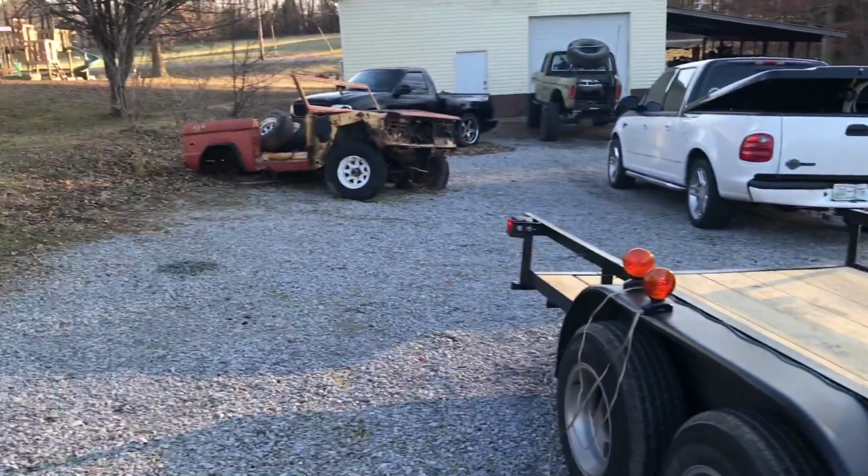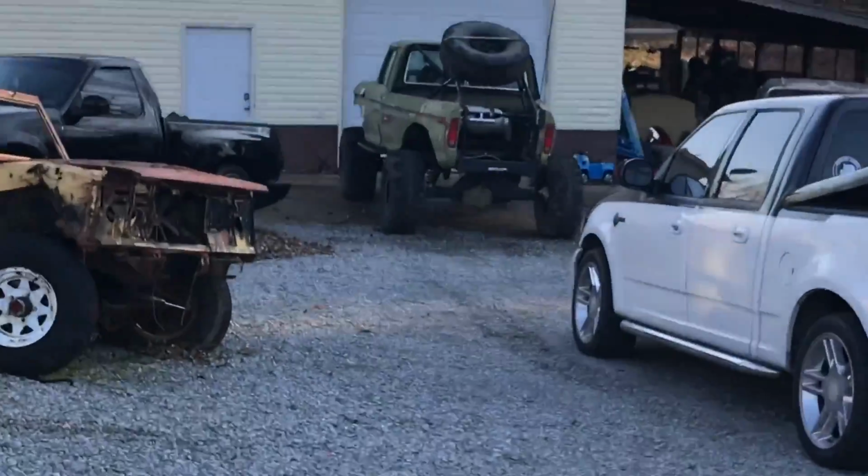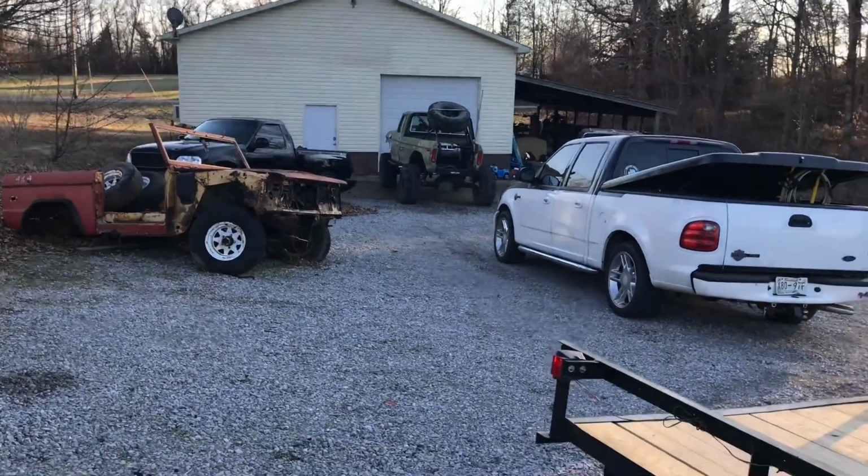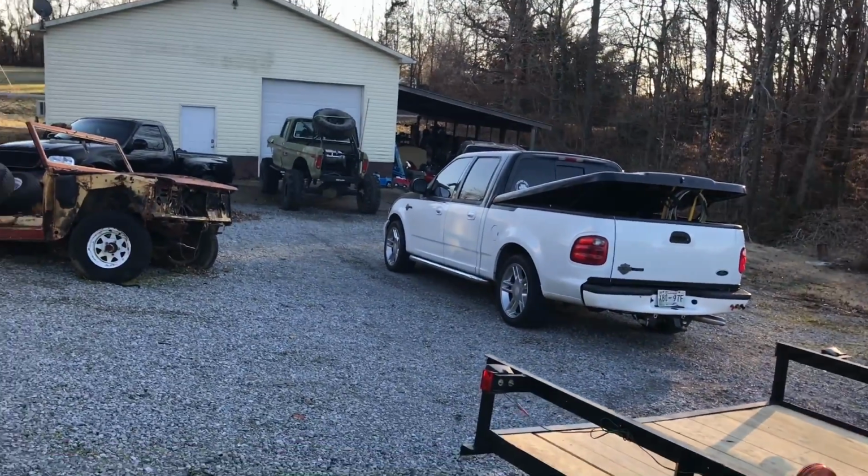But I'm super pumped to see it. And he's got this crazy new truck back there that I'm excited to take a look at when he gets here. It's one of his next projects, so I'm pretty pumped to see that. But I am pumped to see this thing.